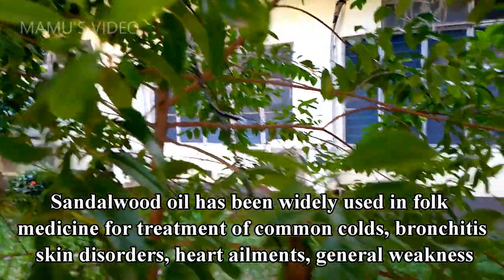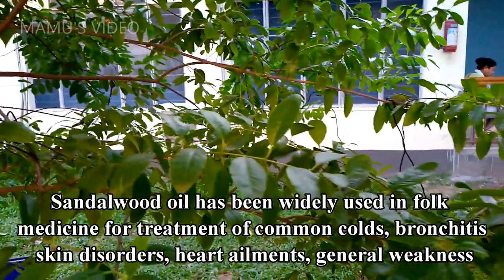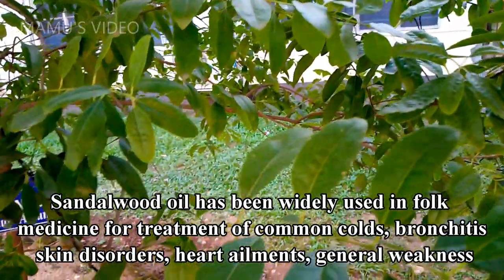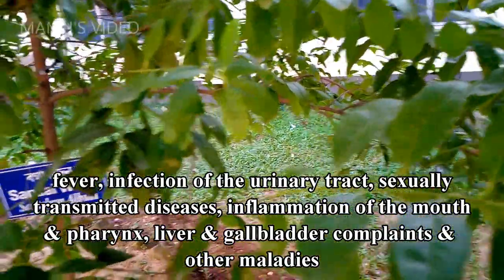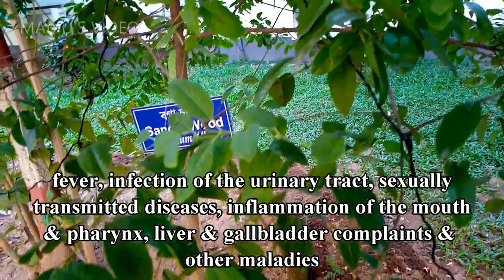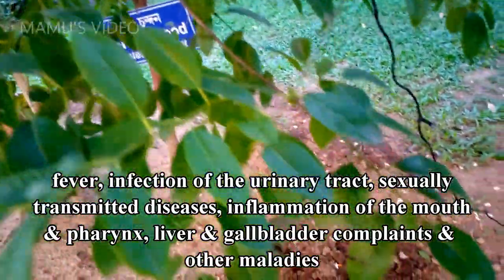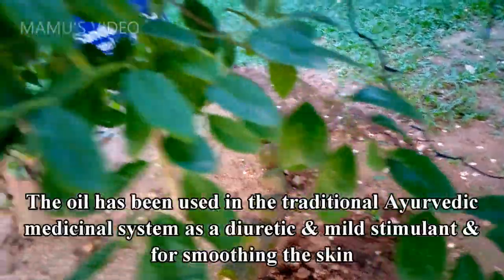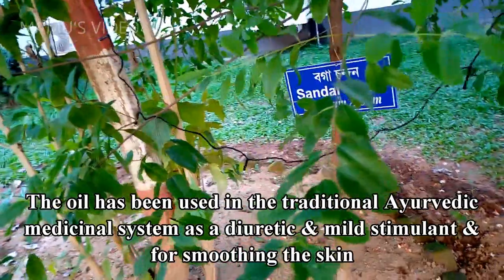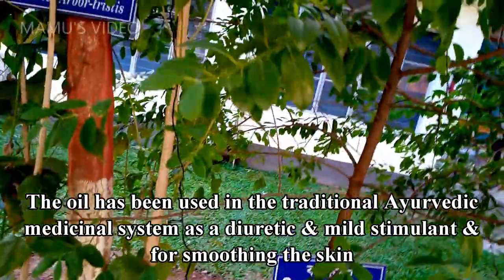Sandalwood oil has been widely used in folk medicine for treatment of common colds, bronchitis, skin disorders, heart ailments, general weakness, fever, infection of the urinary tract, sexually transmitted diseases, inflammation of the mouth and pharynx, liver and gallbladder complaints, and other maladies. The oil has been used in the traditional Ayurvedic medicinal system as a diuretic and mild stimulant, and for smoothing the skin.